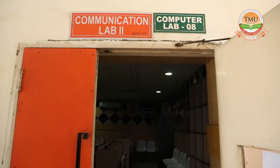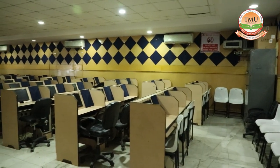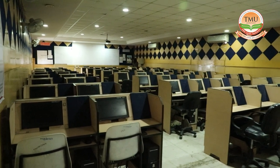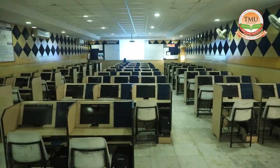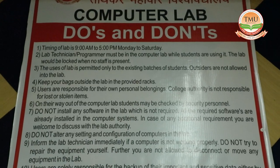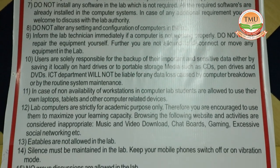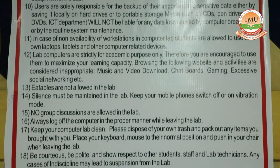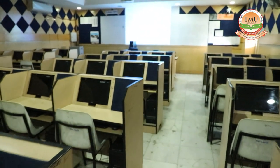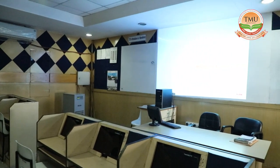Communication labs, that is language labs, are one of the most essential labs of the college. The language labs aim at improving communication skills of the students through application software named Tell Me More language learning software. 60 computers installed with this language software are set up in these two labs. An individual computer is assigned to each student. E-content like PPT presentations and video lectures are also used through the LCD projector in the lab.